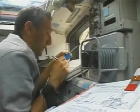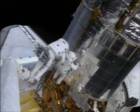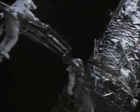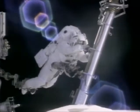Astronauts take spacewalks in order to do jobs that they can't do from inside the shuttle. For example, they have fixed the solar panels on the Hubble Space Telescope, and they are the construction workers for the International Space Station. But still, spacewalks are dangerous.